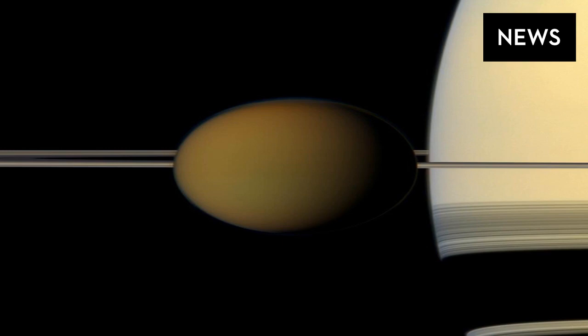Titan is more or less Earth-like except for its completely different chemistry. It's the only other world in the solar system where liquids stream and surge across the surface, it clings to a puffy nitrogen atmosphere, and it's literally covered in complex organic compounds. But temperatures on Titan plunge so low, 290 degrees Fahrenheit, that water is hard as rock, so liquid ethane and methane flow into its seas instead.